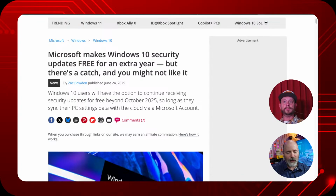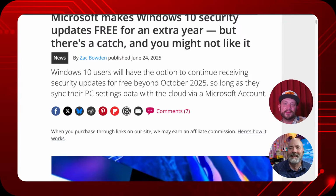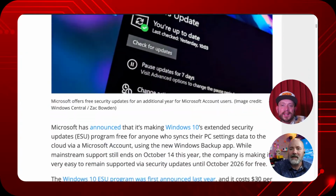I got a new acronym we can use. MACO: Microsoft always chickens out. What do you think about this? There you go, 100% original idea. Yes, never been thought of before.